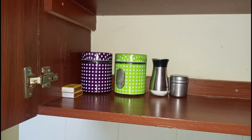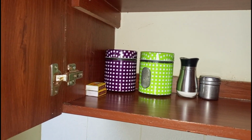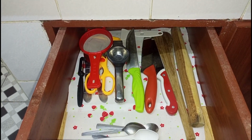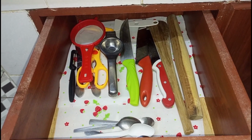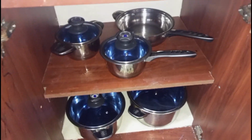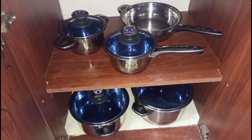We have these ones for storing our sugar and our tea leaves, and then salt. Okay, so we have enough and plenty storage for you guys. So even here we also have some more storage. Then here we have knives and then cooking stick, rolling pin for making your chapatis. And then let's see what's inside here. So inside here we have the cooking pot and the pan as well. So enough for you to cook for your family or for yourself.